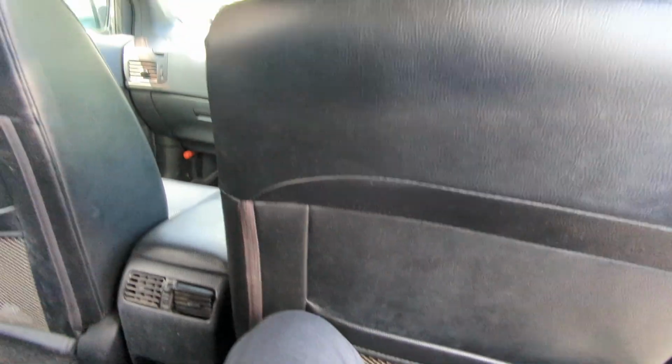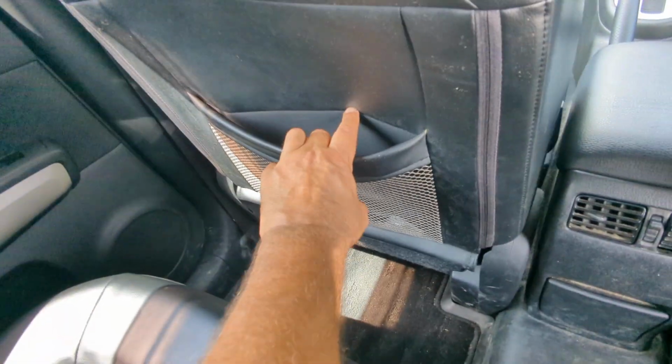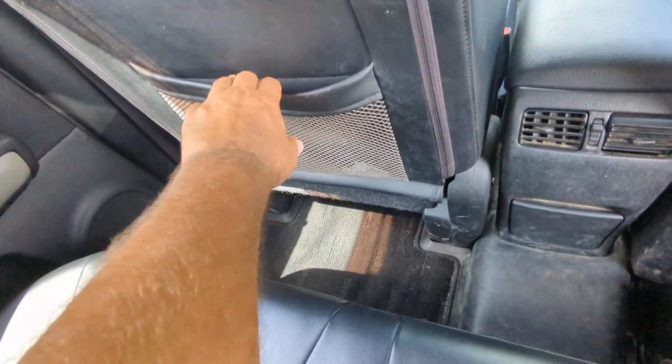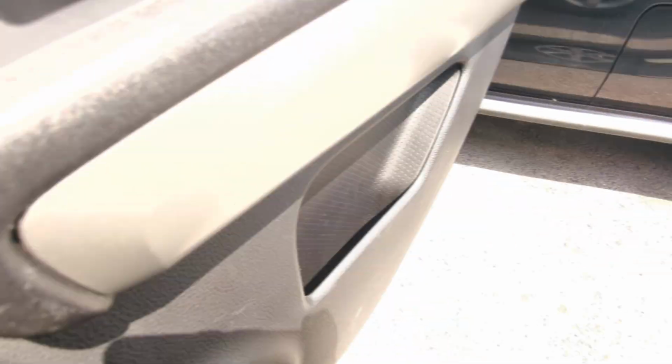Well, actually looks dirtier back here than it did up front. All right, so with the seat all the way back, all the way down, about an inch away from the back seat to my knees. Each seat back does have pocket storage. As always, be careful. You can see it doesn't have a lot of give. You don't want to rip it on each side. And then just a little bit of storage on each door panel.